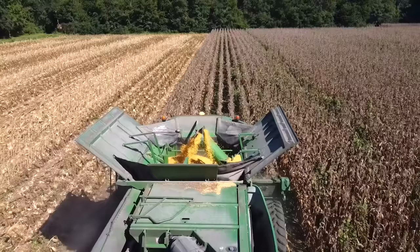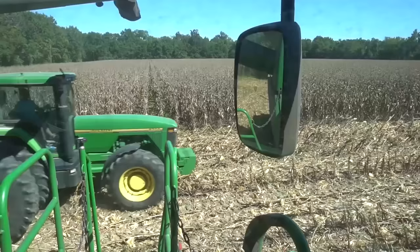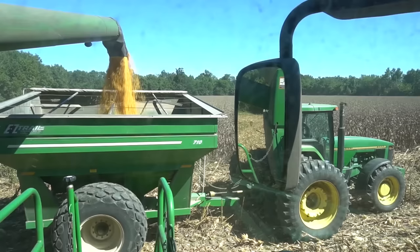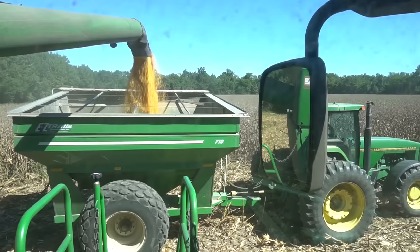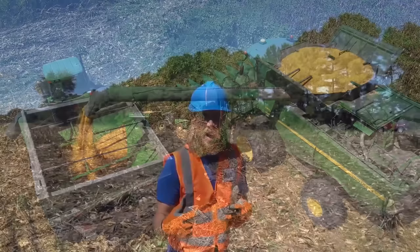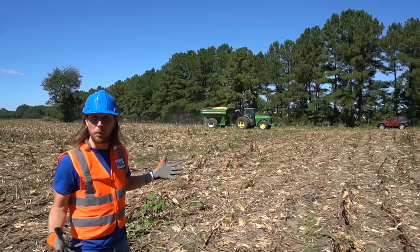The corn tank is getting full, so it's time to empty the tank so we can cut some more. Oh wow, look, the grain cart is full and it's on its way over. My trailer's pulling it over here so we can dump it in this huge semi. How cool is that?